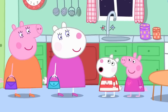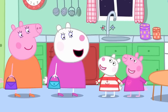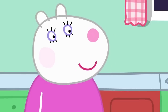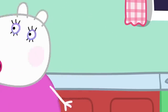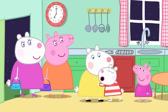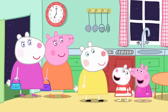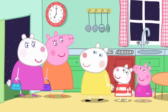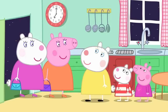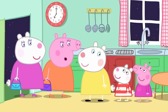Going out. Don't worry, Mummy. We can look after the house while you're away. That's very kind of you, Susie, but we have a special babysitter coming. That'll be her now. Hello, everyone. Hello. It's my cousin, Charlotte. Charlotte Sheep is the babysitter. Hello, Charlotte. Thanks for coming. We won't be out late. You can watch TV, and I've made you some pizza.